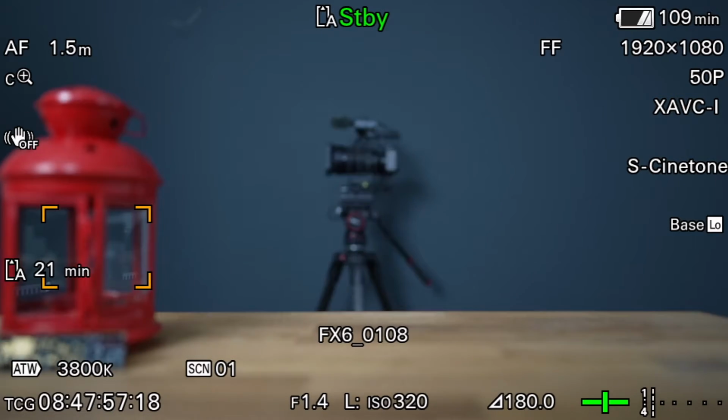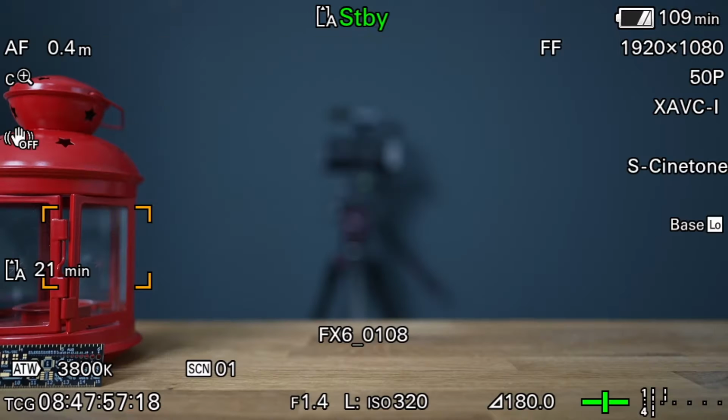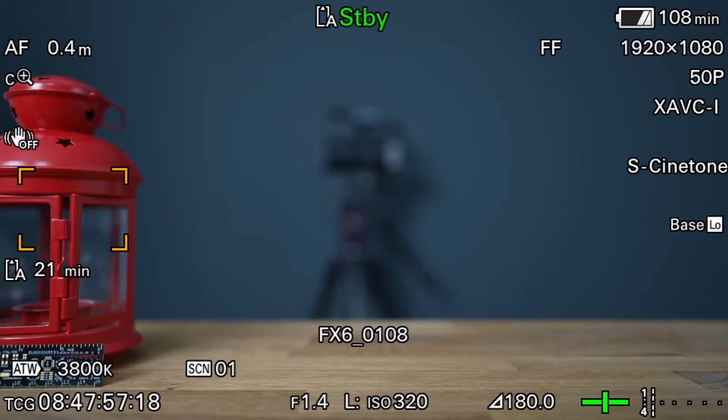And now with the FX6 you will have no or minimized breathing. Normally it could happen that the angle of view is changing if the focus is shifting from one subject to another. If you activate breathing compensation, the camera keeps the angle of view and you will get a fantastic focus transition.